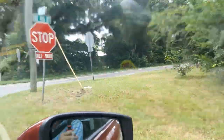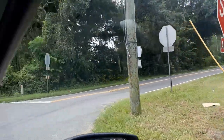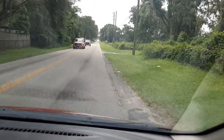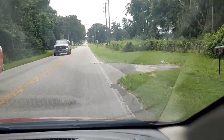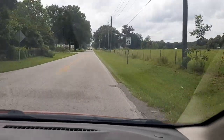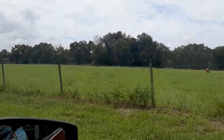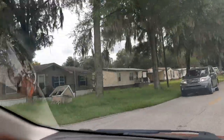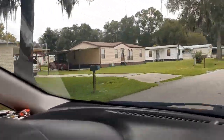Four-way stop. Four-way stops are dangerous. No, they're not. You know how to stop. I know, but... Oh, ouch! I couldn't get over. Oh, man. I took a big stop. Open field. Look at the trailers. Ooh, look at all the trailers there. Mobile homes.